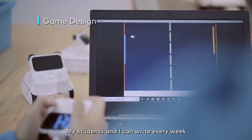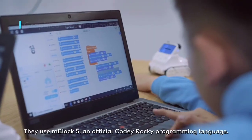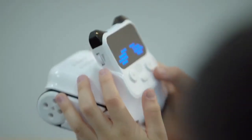My students and I write every week a lot of interesting interactive programs by just dragging and dropping the command blocks. We use mBlock 5, the official Codey Rocky programming language. It is easy to use and students can learn it fast.